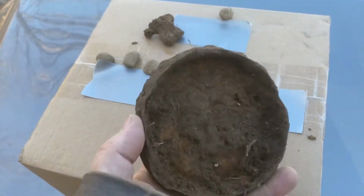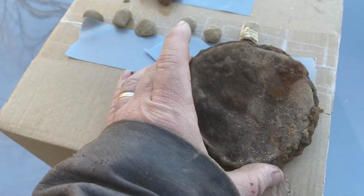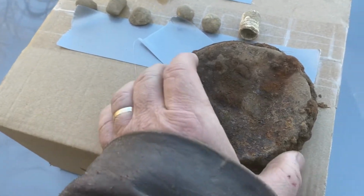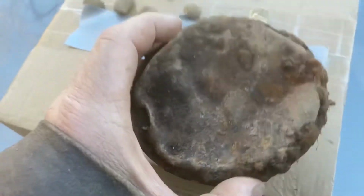It's right here. This could be a couple things, but I think it's a top off of an old iron. It's iron, but when I look at it, it could be off of an old coffee pot that they had on the stove. It is old. It's Civil War era.